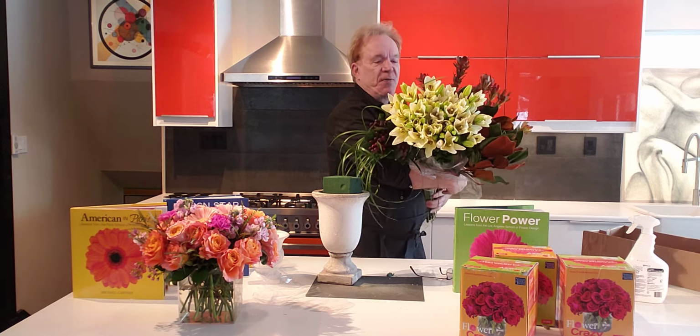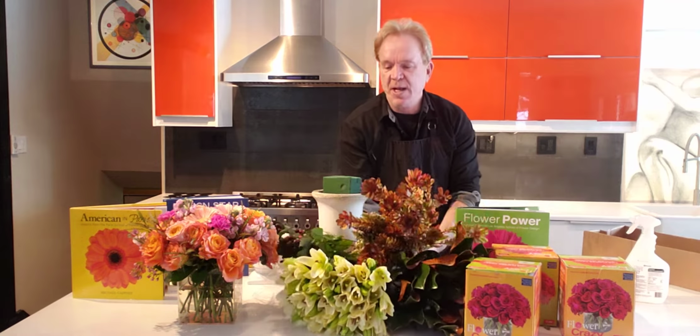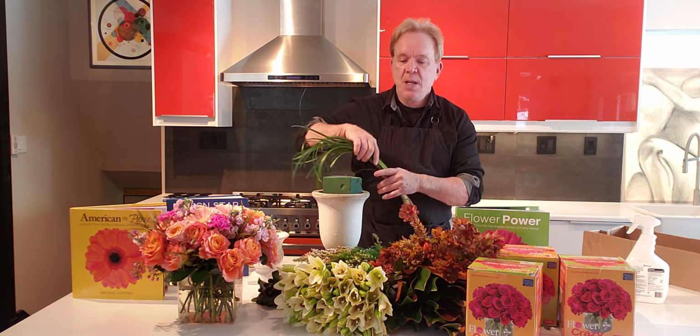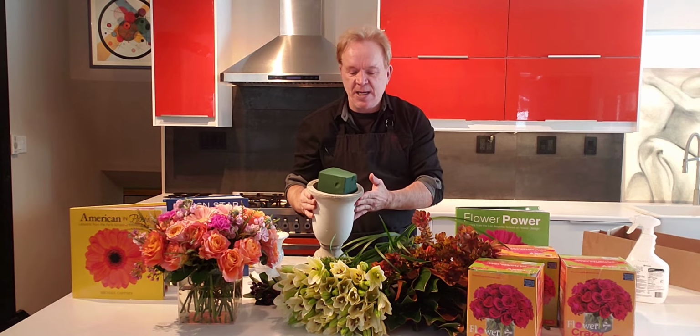So when you get your flowers, you want to cut them, put them in warm water. Then I can't even hold them, there's so many. And then follow the tutorial on designing them. So that's what we're going to do today. We're going to design in a classic urn.